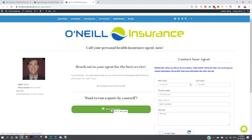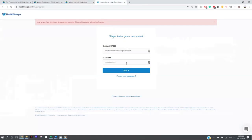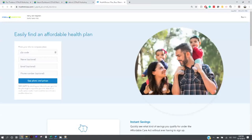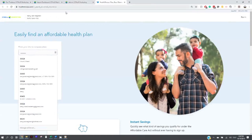This is actually directly through Healthsherpa, and everyone gets their own marketing link through Healthsherpa. It will allow people to come to the site, and say they don't want to reach out right away and call you, or reach out via email with their phone number and everything, and maybe it's late at night, they just want to do it themselves. They can click this link, and this will take them, well, it should. It's probably something with my cookies. Oh, there we go.